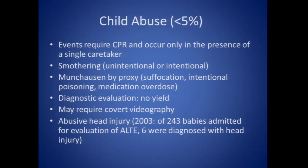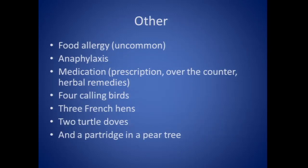There was another kid who was repeatedly admitted with GI bleeding problems. I don't know if Justine remembers this or not. And we couldn't figure out why the kid had the GI bleed until a video camera was put in the room, and we found out that the mom was putting her menstrual blood in the child's diaper. So that's Munchausen by proxy, and it's very difficult to figure that out sometimes. And abusive head injuries are pretty rare. Of 243 babies admitted for evaluation of ALTE, 6 were diagnosed with a head injury.